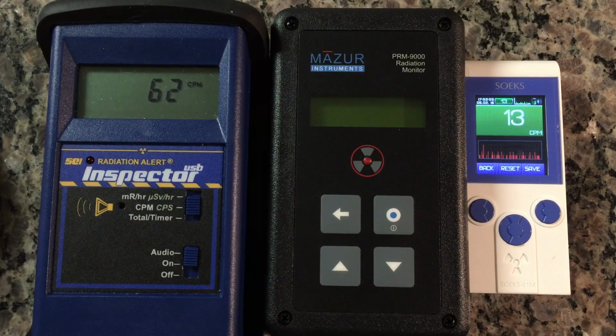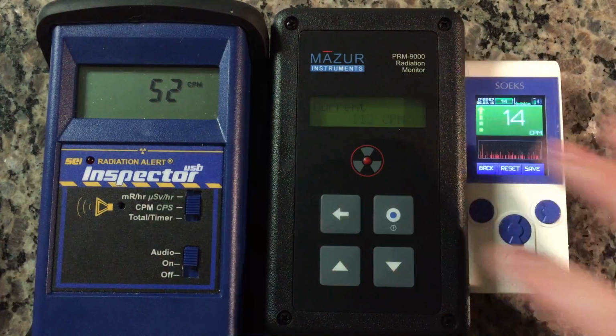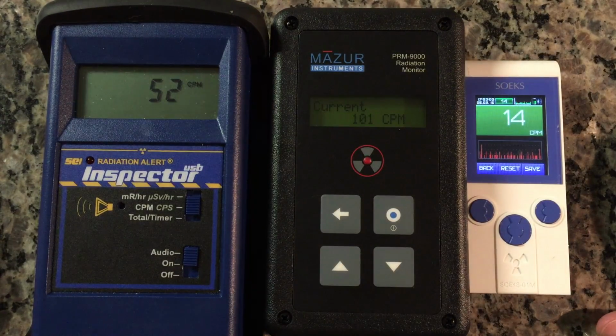Oops, got up to 112. You can see it'll vary. You know, radiation's random. But there you go.